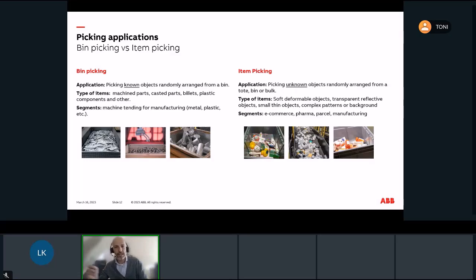When we go to the other side, to item picking, we have unknown objects which are randomly arranged in a tote, in a bin, in a bulk. And we are talking about soft deformable objects, transparent, reflective objects, small thin objects, and complex patterns or backgrounds. Typical segments are e-commerce, pharma, parcel, and manufacturing related to order picking.